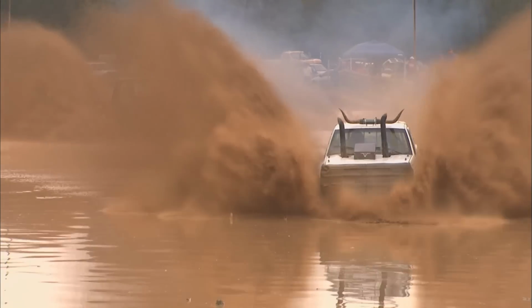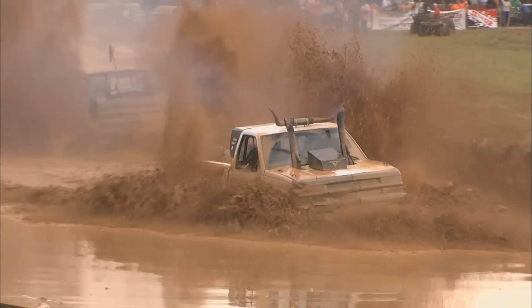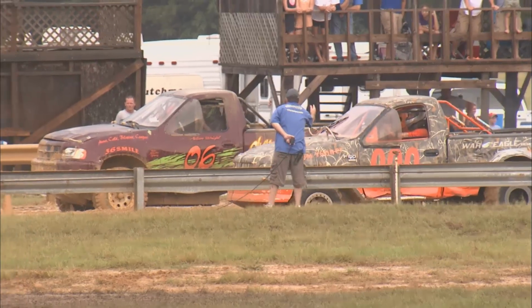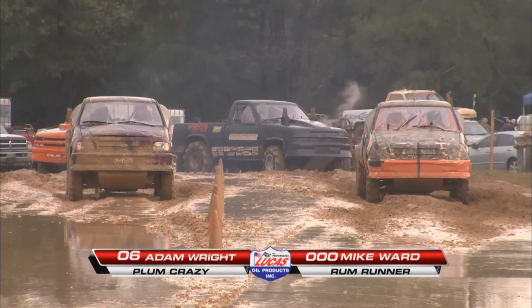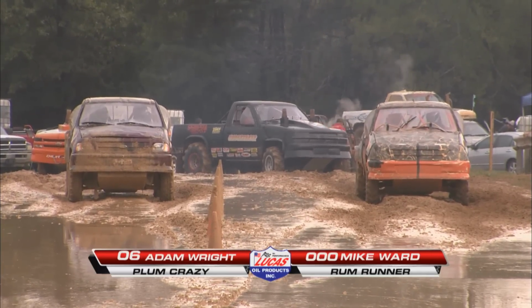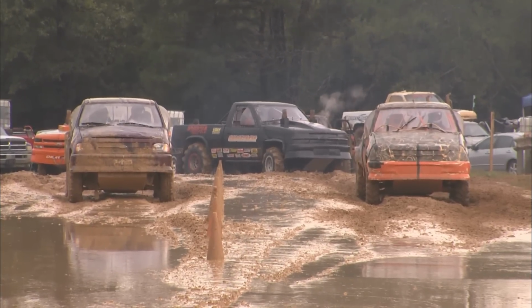It's unfortunate that the problem happened to the opponent because I'll tell you something. That blue machine right there was on a run on the back half of the track. Here comes Mike Ward, your points leader, as we heard before, in the Rum Runner, and then the Plum Crazy with Adam Wright. We've yet to see a truck in the outside lane pick up a win.